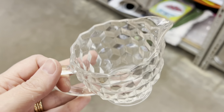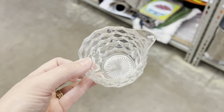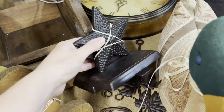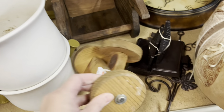So something that I discovered probably a couple of years ago is that I love adding little pieces of glass in my decor here and there. I don't know why. I feel like it just really softens up a space and gives a different texture or just a different look. So I am loving checking out the glass section these days and wanting to incorporate that just a little bit more this year into my home decor.